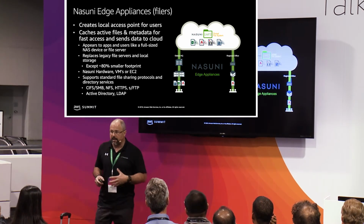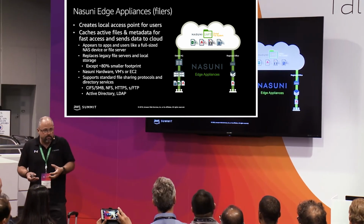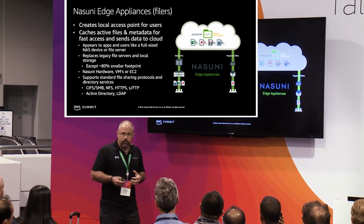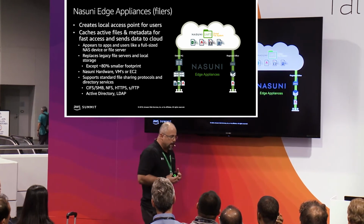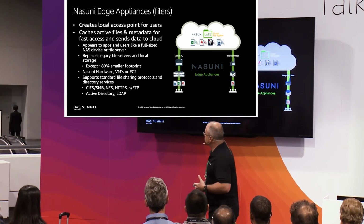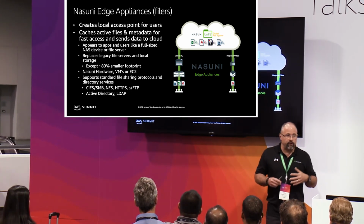So the Nasuni Edge Appliance, think of it as a traditional storage controller. This is an on-prem or possibly in the cloud storage controller. We call it the Nasuni Edge Appliance. It's available in a hardware appliance or a virtual machine. It's the local access point for your users.